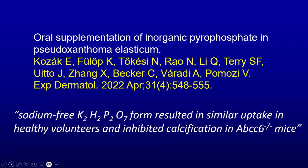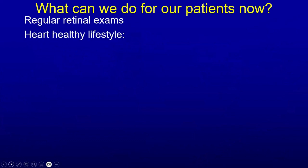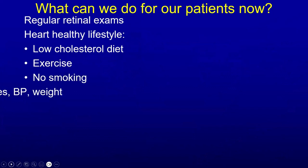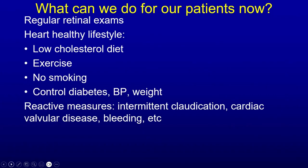Okay, so let me go to the third to last slide, which is slide 86. And so what you can do for our patients now, you should have regular retina exams at least every 6 months and use that Amsler grid that I described. You should live a heart-healthy lifestyle with a low cholesterol diet, exercise, don't smoke, control diabetes, hypertension, and weight. If patients develop intermittent claudication, there are actually things that can be done. There are stents that can be put in that help that if it is severe. No procedure is perfect, though.